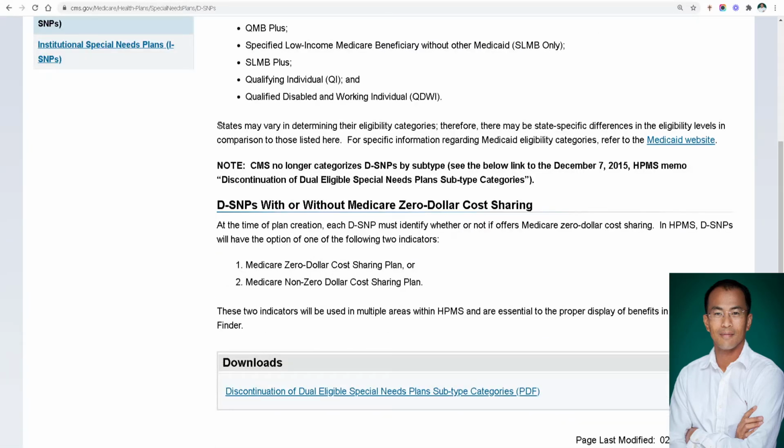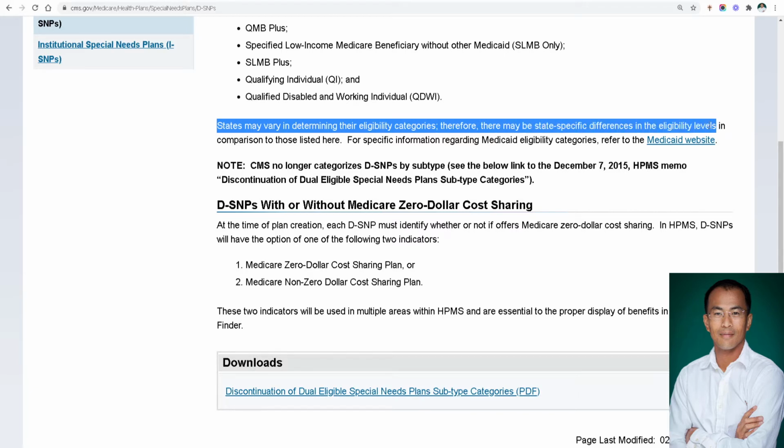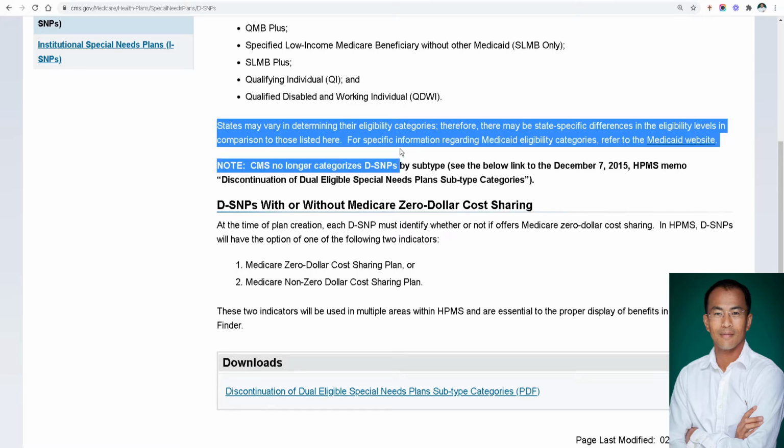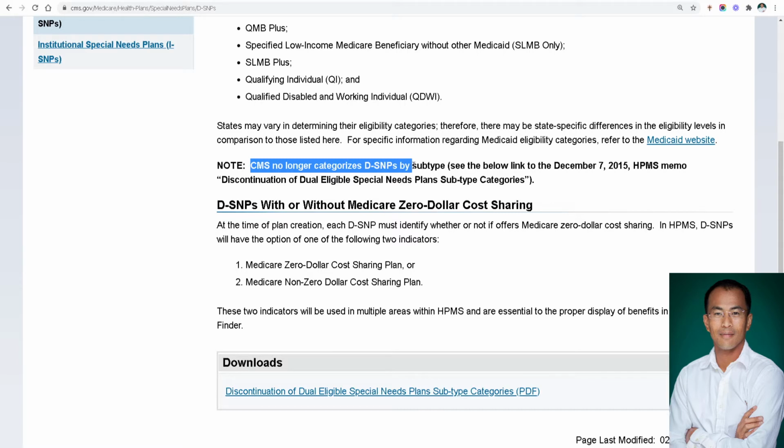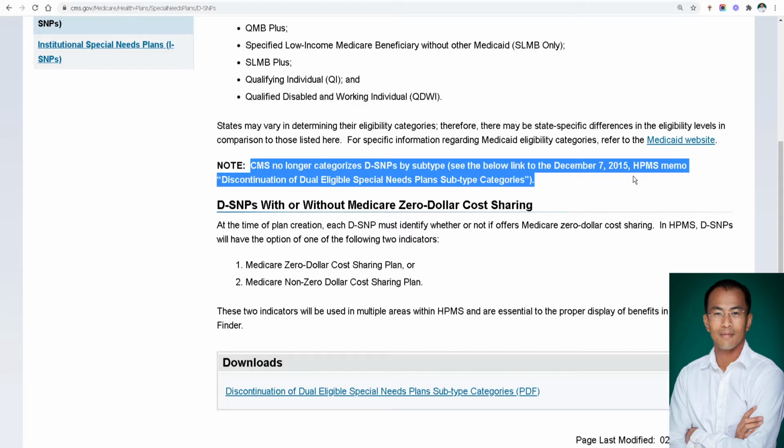And let's read through some of the last parts here. States may vary in determining their eligibility categories. Therefore, there may be state-specific differences in the eligibility levels in comparison to those listed here. For specific information regarding Medicaid eligibility, refer to the Medicaid website. And note, CMS no longer categorizes D-SNPs by subtype. That was December 7th, 2015, by HPMS.